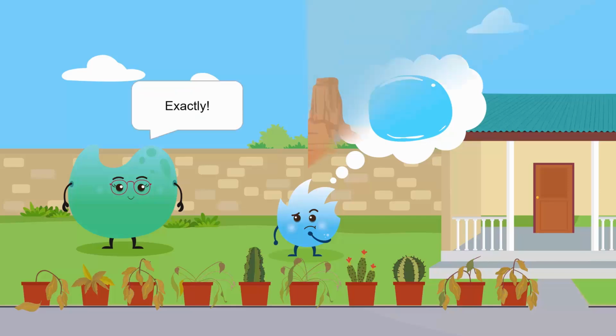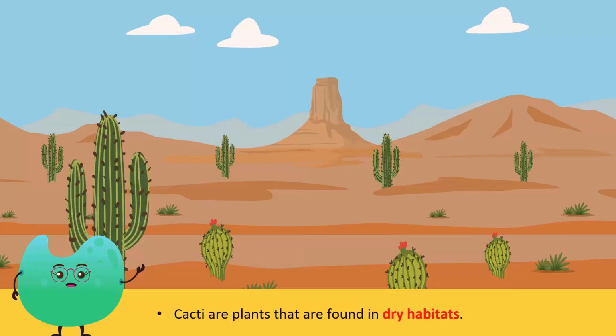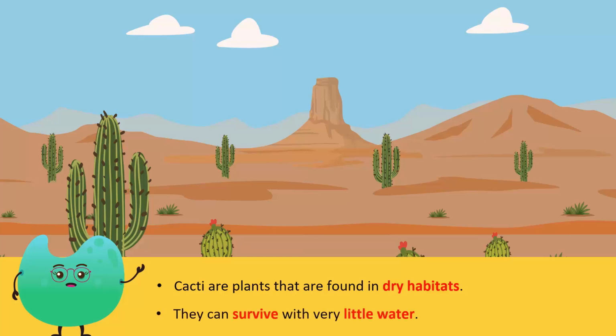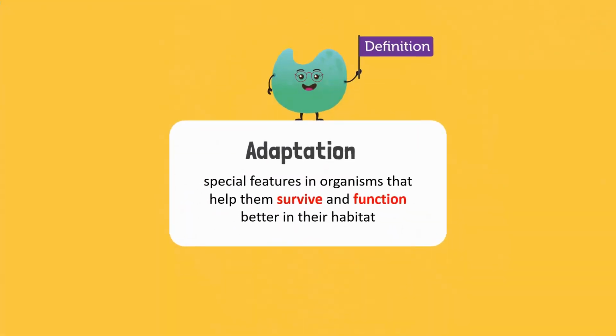Exactly. In other words, cacti are plants that are found in dry habitats. They can survive with very little water. This is because they have adapted to the place in which they live. This is why your cactus was able to survive 1 week without water, while your other plants couldn't. The special features that organisms develop to help them survive and function within their habitat are called adaptations.